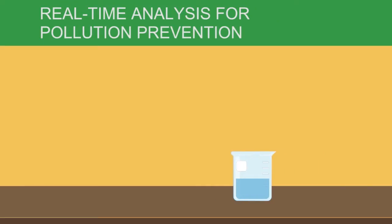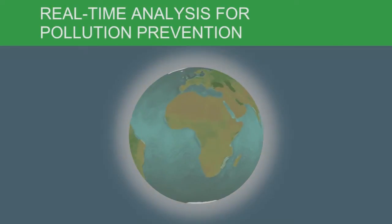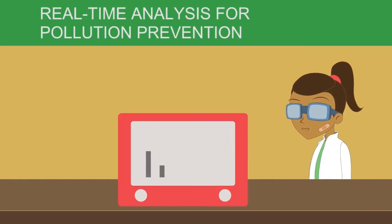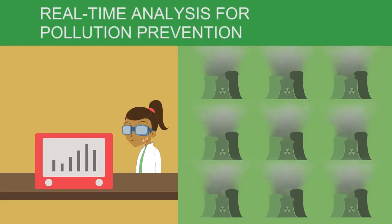One of the biggest challenges that chemists face is knowing what impact their synthesis is going to have on the environment. Monitoring a process on a small scale to see what pollution is produced at a particular stage of a reaction can reduce the pollution that's produced in the large-scale synthesis.